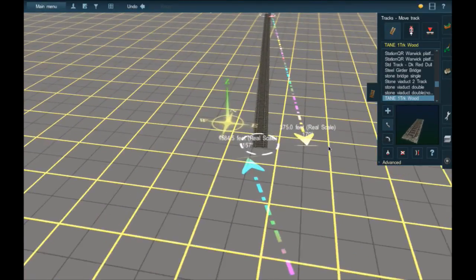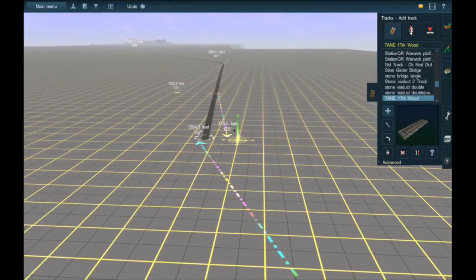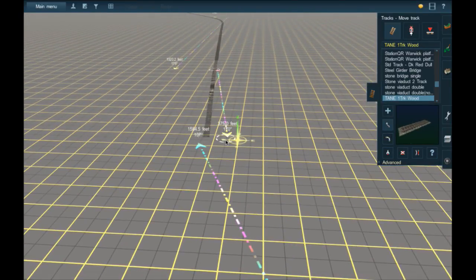I'm actually going to bet. Whoa, where did you go? Yeah, I'm actually going to have this jog a little bit more southeast, just to get it to work properly.